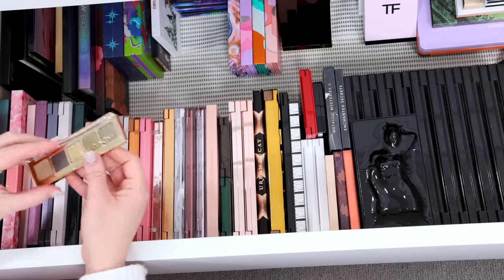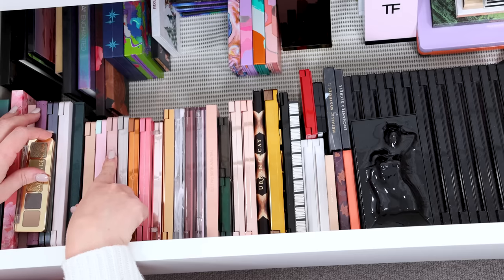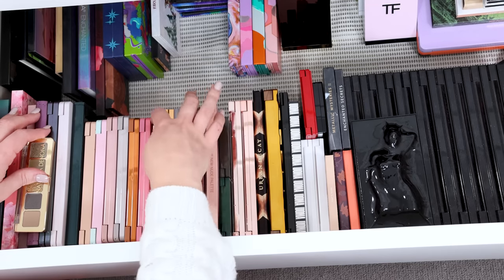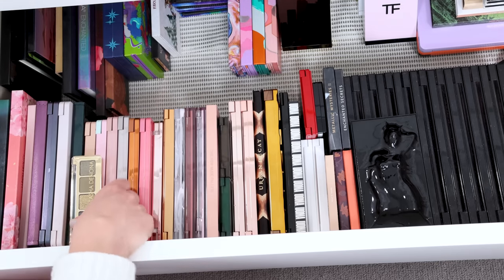I have my mini gold, which is amazing. And I have my dream, pastel, retro, glam, bronze, and love midis, and my glam face palette. So I think I've got them in the right order of release date.